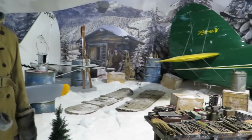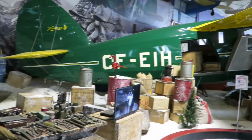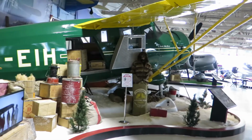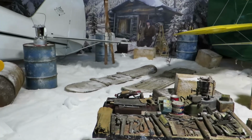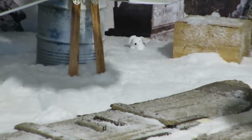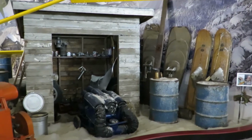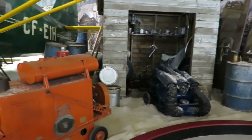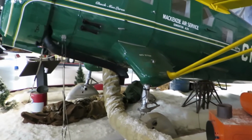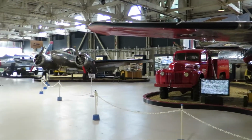I don't know about you, but I sure wouldn't want to land on those skis in the snow. That, I believe, the green airplane there is a Norseman. Kind of like the fact that they're using stuffed animals, real or otherwise. Or rather, it was plush. Some heating equipment they would use to keep the planes warm up north. I believe that's a Waco, but I'm not sure.